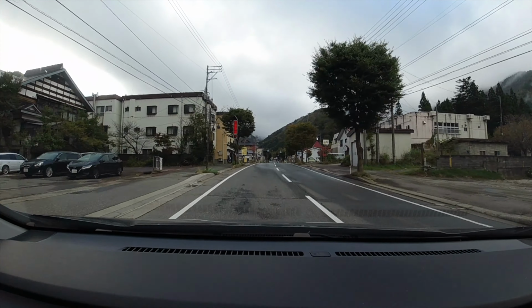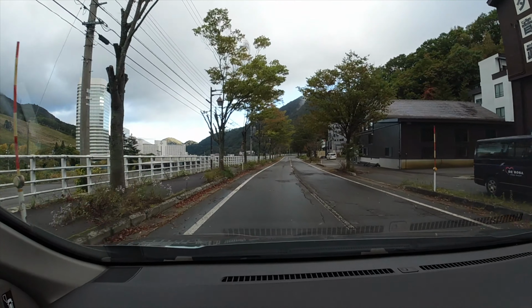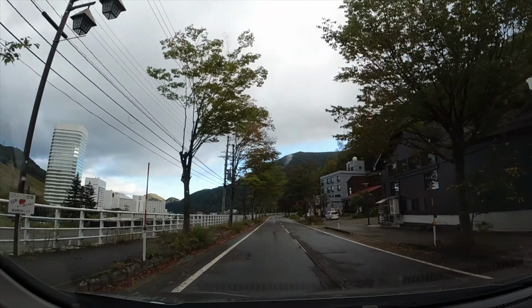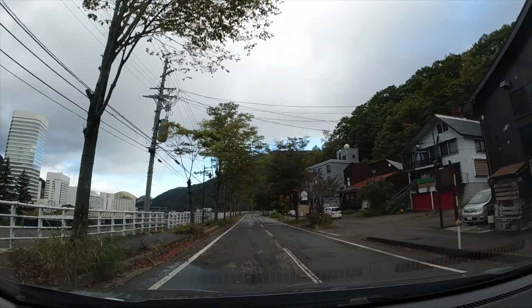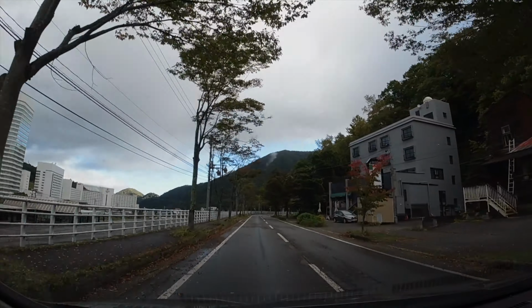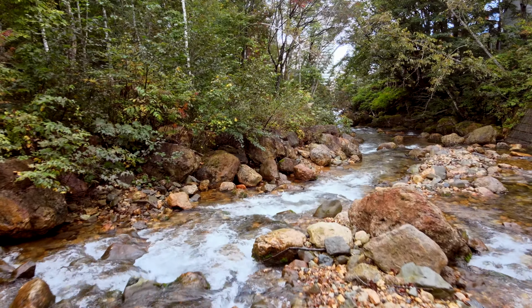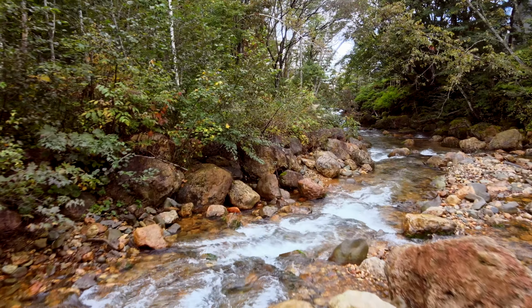And as we go along the town, we went to this Prince Hotel area, which is the gateway to the best ski resorts here. And then we decided that it was time to explore the area through the air, so we started to fly.